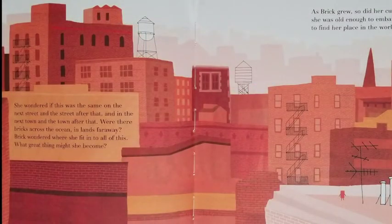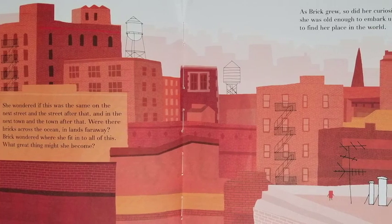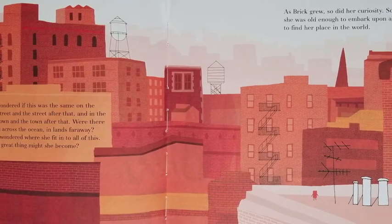She wondered if this was the same on the next street and the street after that and in the next town and the town after that. Were there bricks across the ocean in lands far away? Brick wondered where she fit into all of this. What great things might she become?